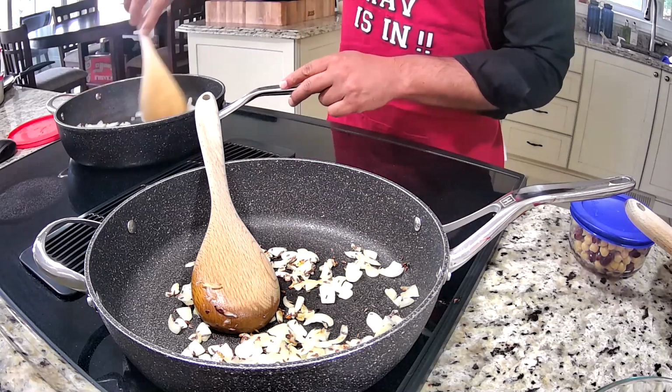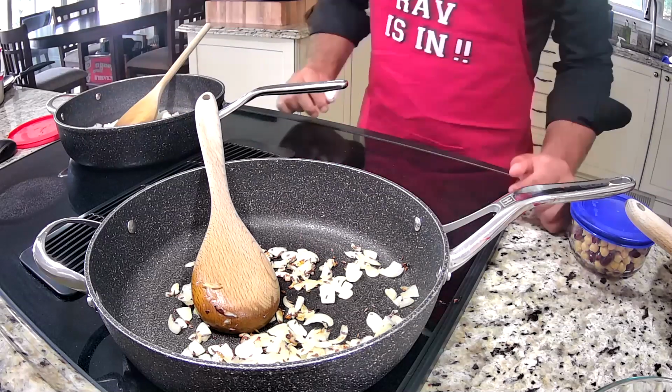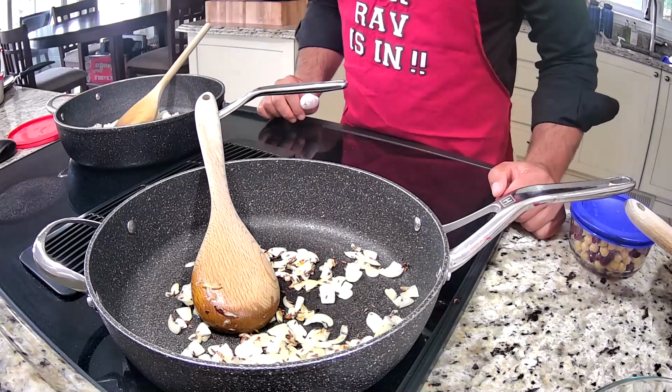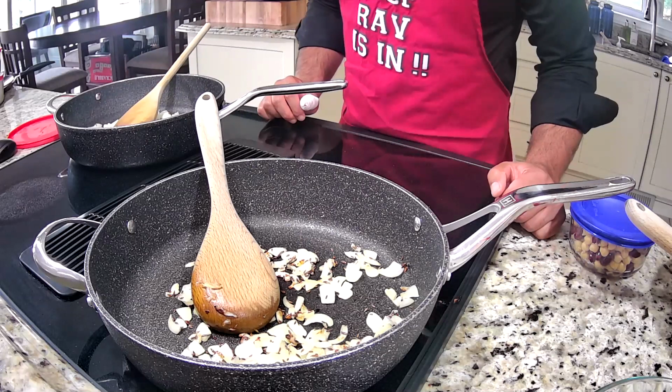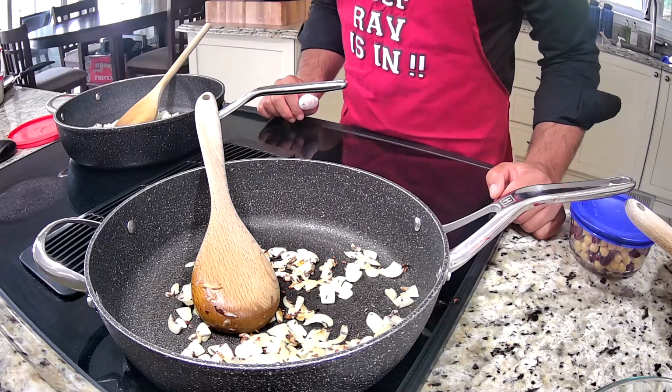Why do you use medium heat instead of high heat for the onions? Good question. Especially for the mixture with the garlic, because if you put it on high heat, the garlic gets burnt and it tastes very awful. So cooking things on medium heat ensures you don't burn anything and you don't get that awful taste. That's why I do things on medium heat, basically.